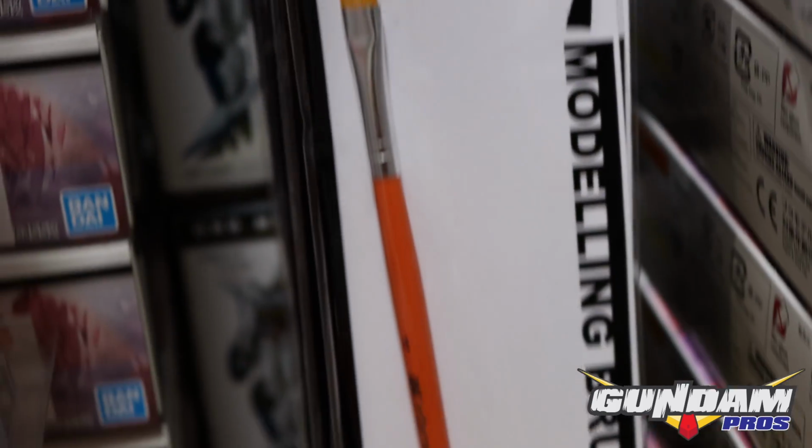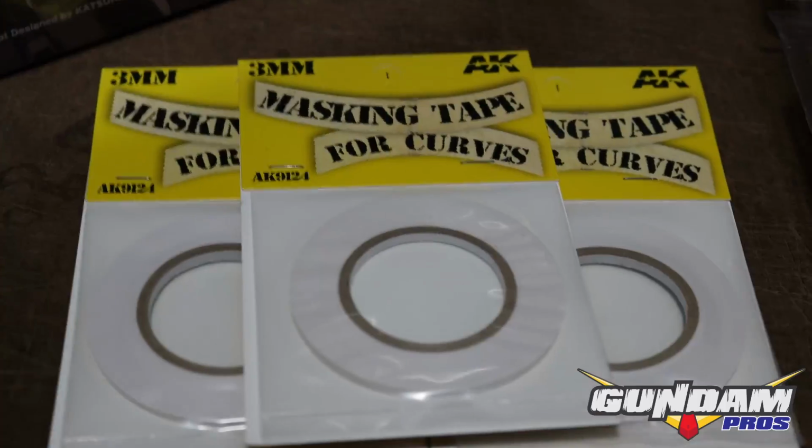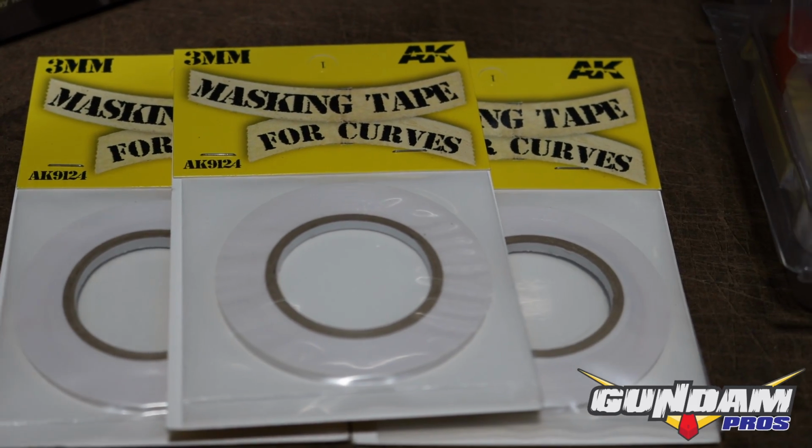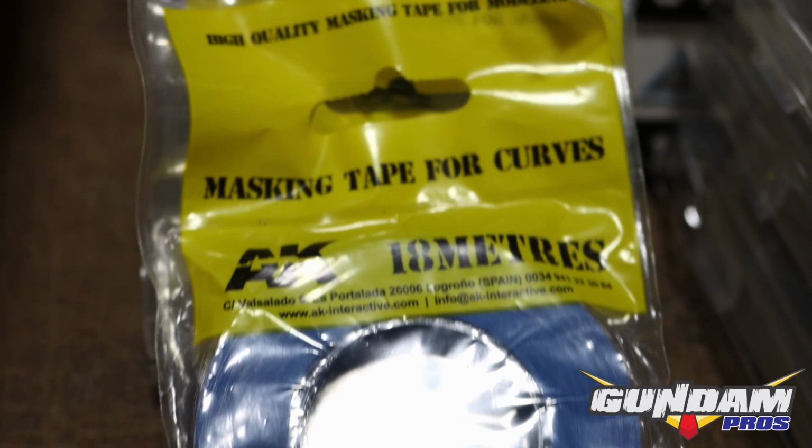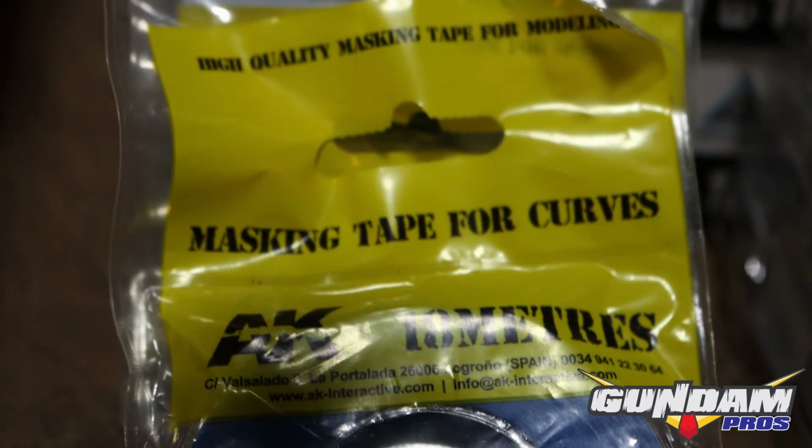For tools, we have Mr. Hobby and AK brushes and weathering brushes. 3mm white masking tape for curves. We have 1, 2, 3, 6, and 10mm blue masking tape for curves.